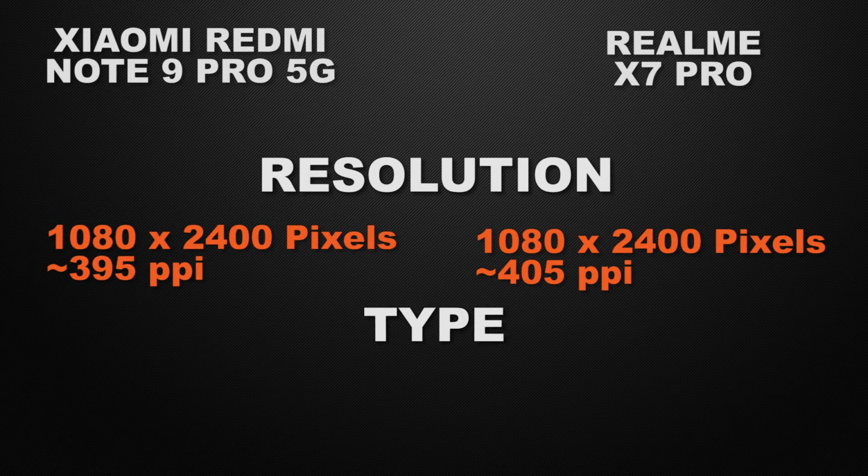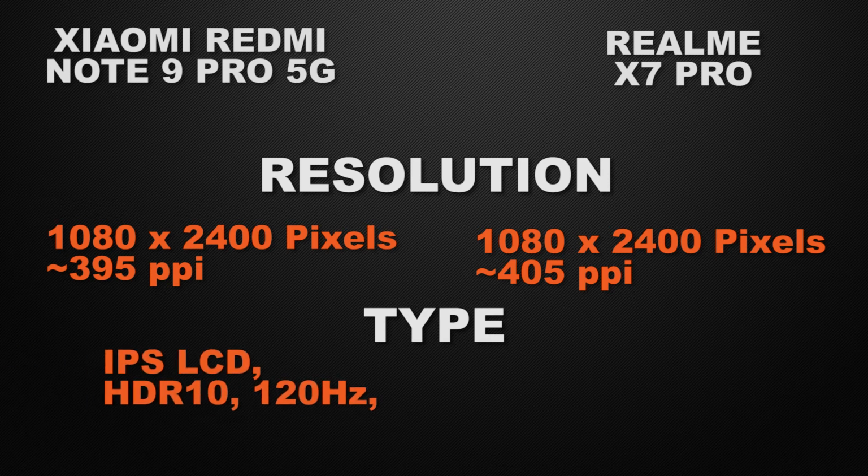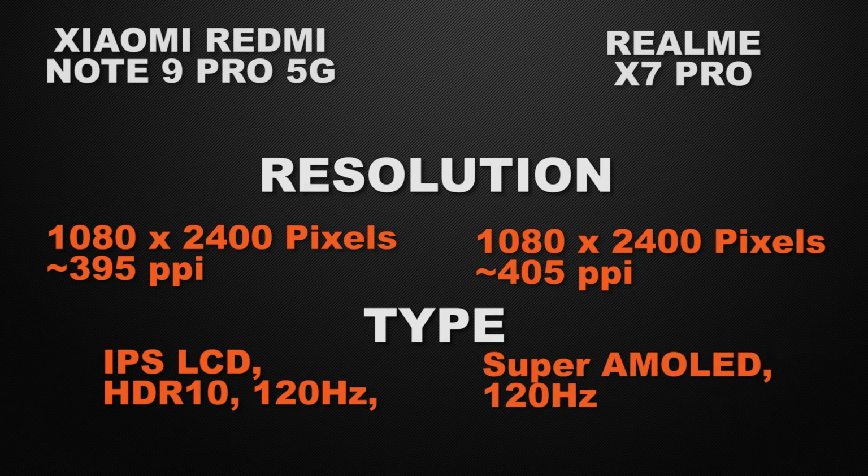And about the display type of the devices, Note 9 Pro 5G has an IPS LCD with a 120Hz refresh rate and HDR10 support, and X7 Pro has a Super AMOLED display with a 120Hz refresh rate. So the winner here is X7 Pro 5G because Super AMOLED can give much more vibrant colors.